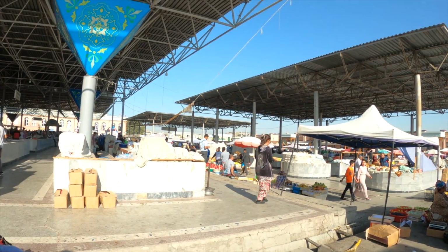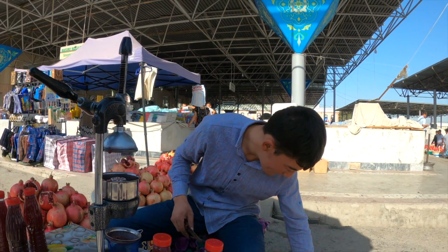Here in the bottom part of the bazaar, we have tons of different fruits and vegetables, and here we actually have some fresh pomegranate juice that we got. It's delicious. And here our friend is just making it, squeezing it fresh.